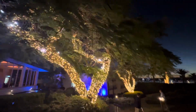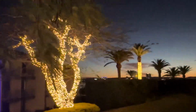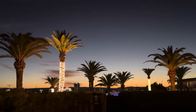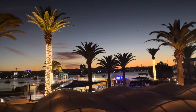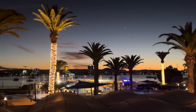Since these trees are put in, there must have been 100,000 selfies taken under these. Everyone stands in front of them. They've got a wonderful warm golden light. So this is what we would like to see around Surfers. It also bounces lovely light back into the space as well.